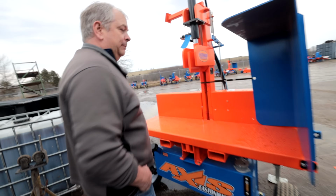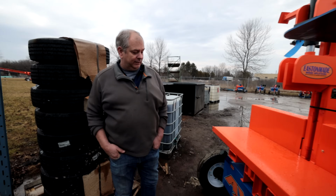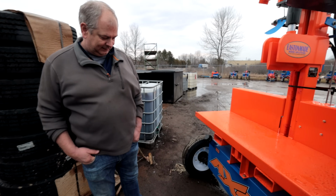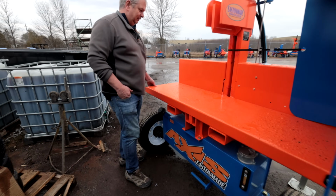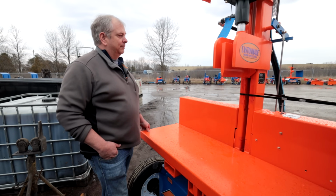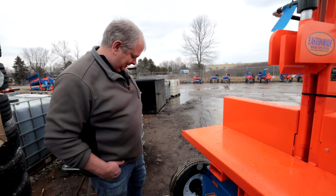You're not kidding. When you say you build stuff heavy duty, you build stuff heavy duty, man. No, it is. That's a lot of wood splitter there. It's a lot of machine. Oh, I'm impressed.